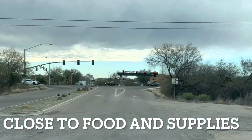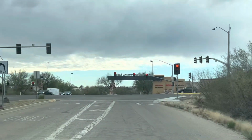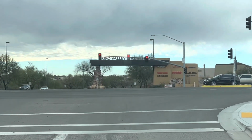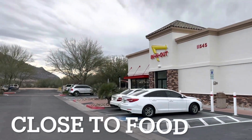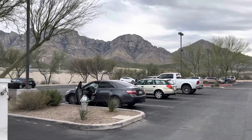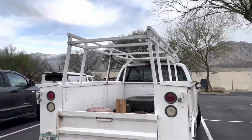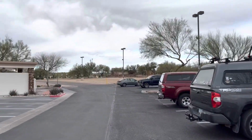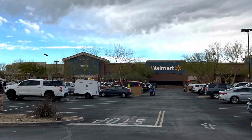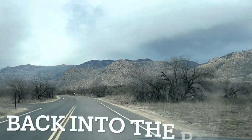I'm going to take you outside of the park real briefly to show you what's on the other side of the road of Oracle here. Some really nice conveniences close to the park if you're camping, if you need supplies. There's an In-N-Out Burger right across the street from the campground. Pretty crazy. Pretty ideal. If you go this way, there's a big Walmart store. Hopefully that gives you a feel for how nice this campground is and how close we are to supplies. Let's go back in the park.